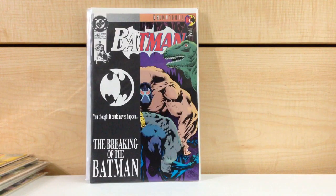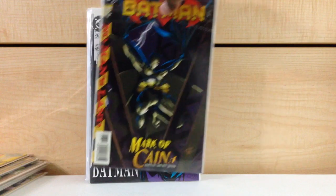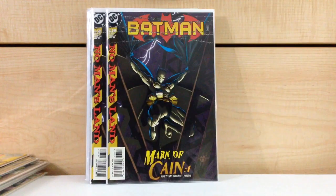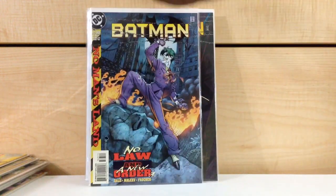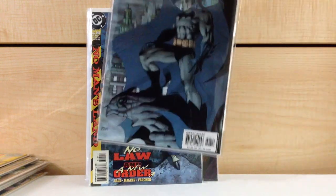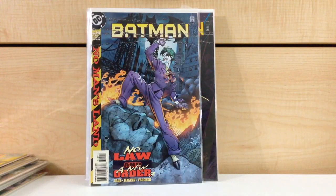Breaking of the Bat, 497. Batman 567. Got two copies of that. First appearance of Cassandra Cain. J. Scott Campbell cover 563. Ooh, I'll tell you what.